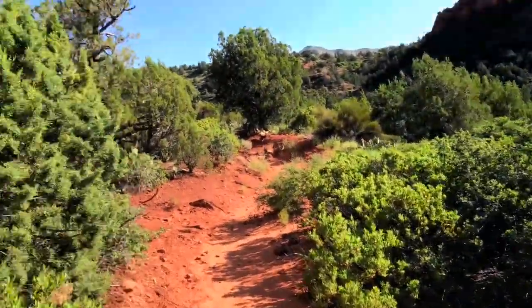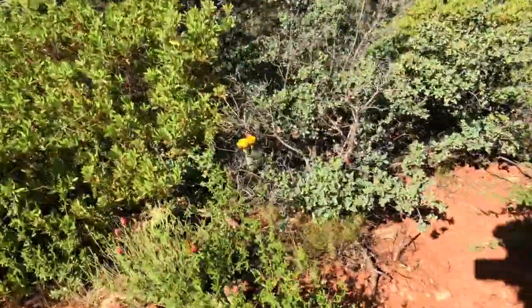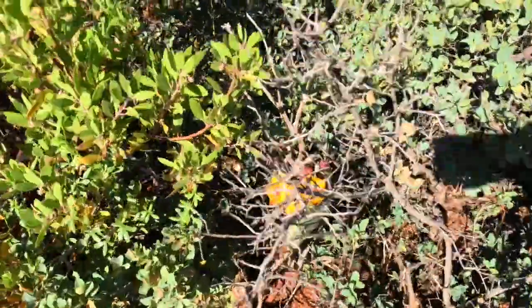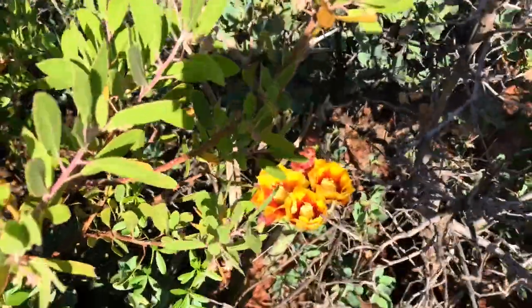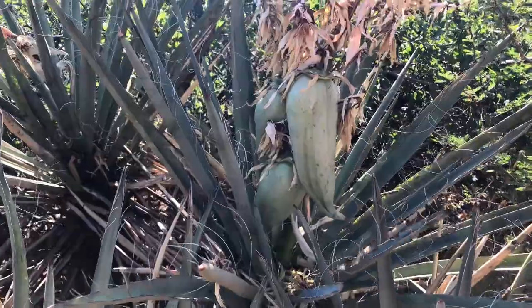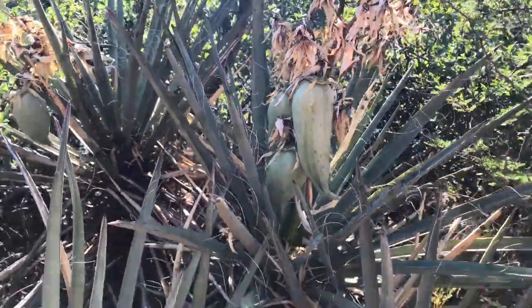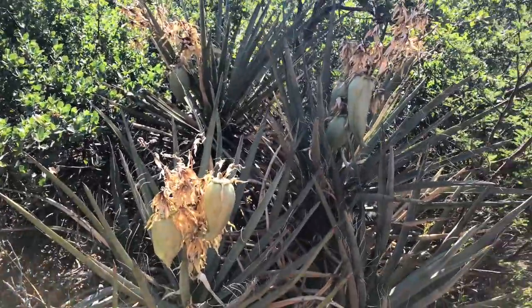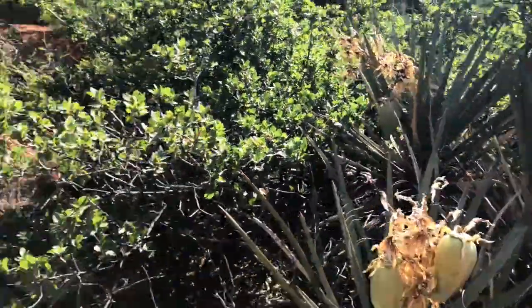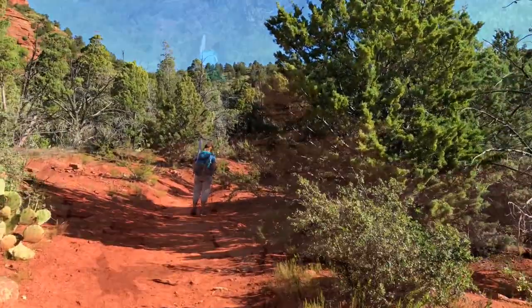Look at these flowers. Oh yeah, some cactus flowers. Yeah, they're kind of hidden. But right there in the weeds. Can't really tell. Those are pretty. See yucca. These huge pods, almost like gourds growing on them. Very unique. Continue the climb.